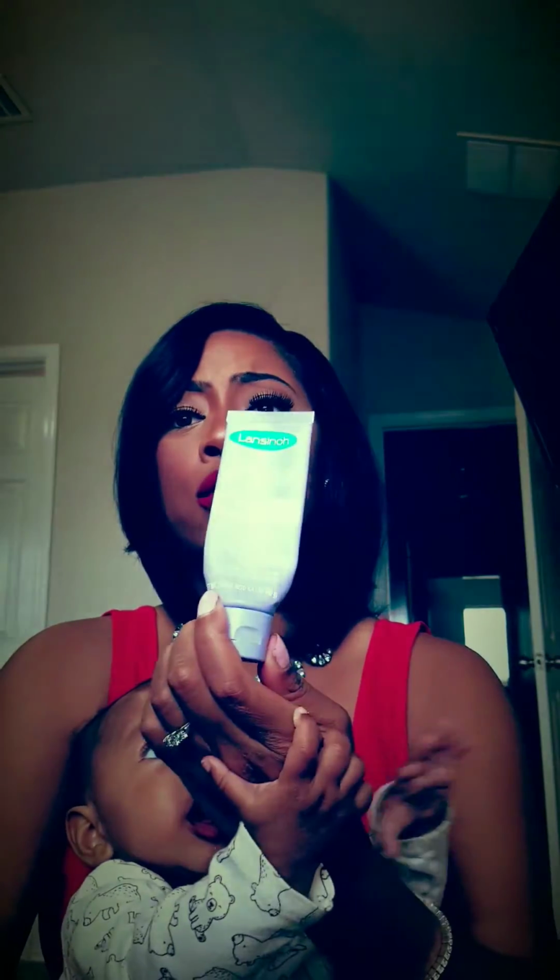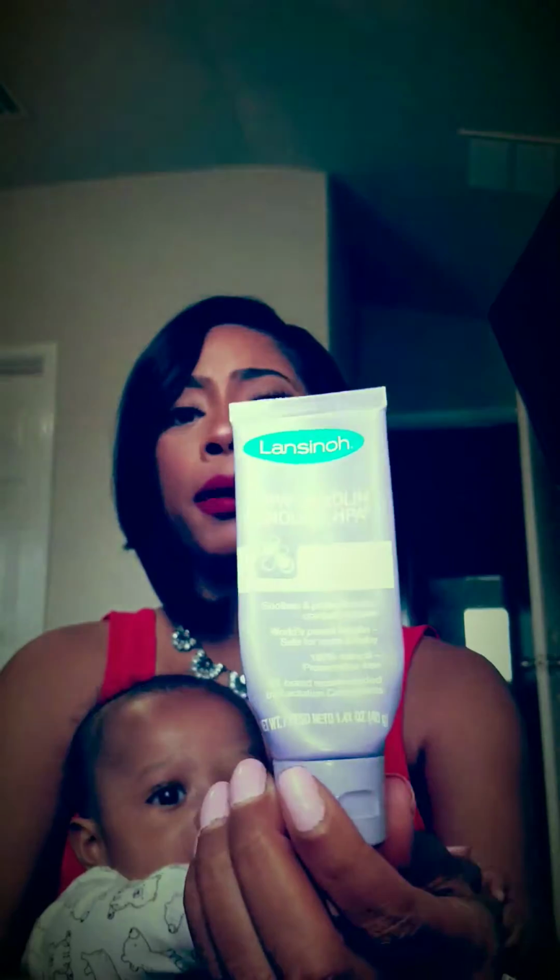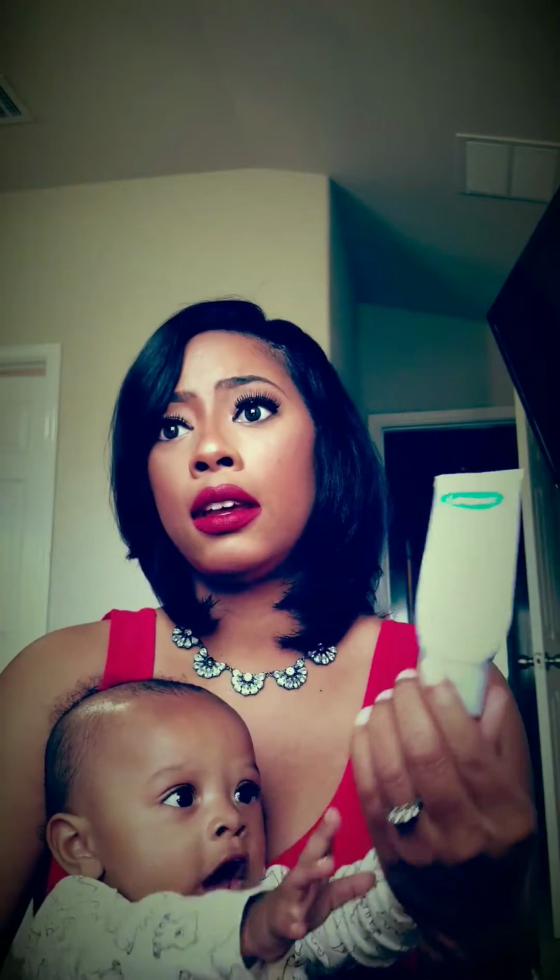So just make sure your baby has a proper latch, so it will be a great experience for mommy and baby. But if you have cracked or bleeding nipples, this is a good product that I used. You want to show them, baby? This is a good product that I use around my nipples to keep them moist and to keep them from cracking as much. It's safe for baby, so you can rub around your nipples and feed afterwards. It's okay for babies.